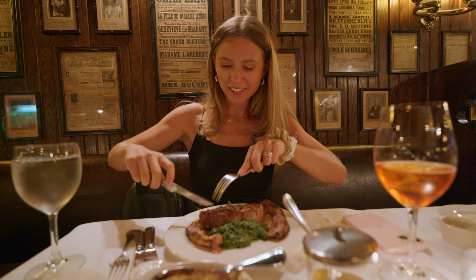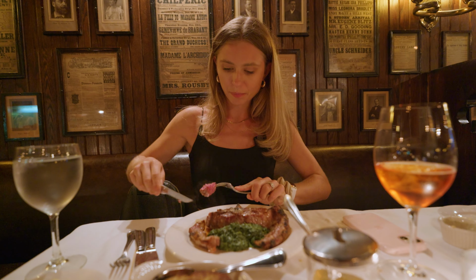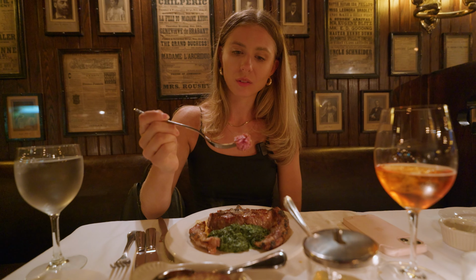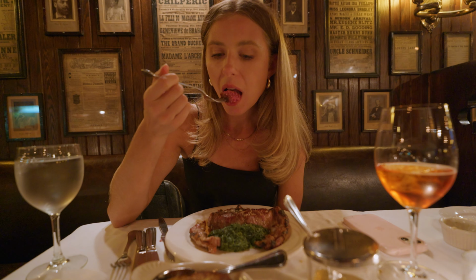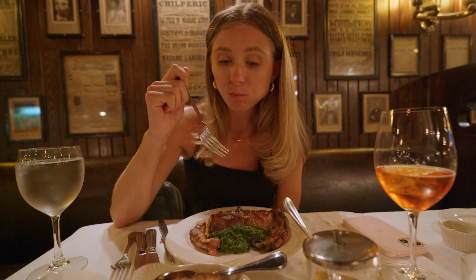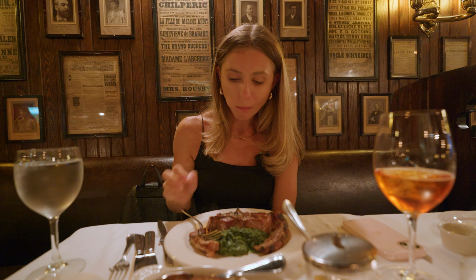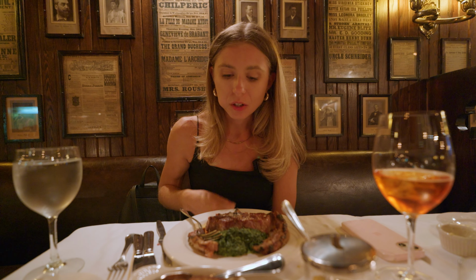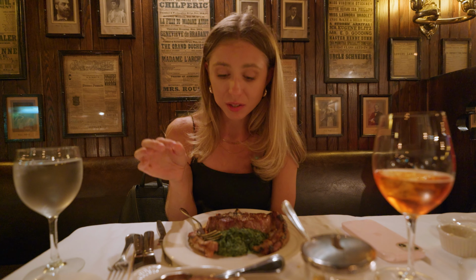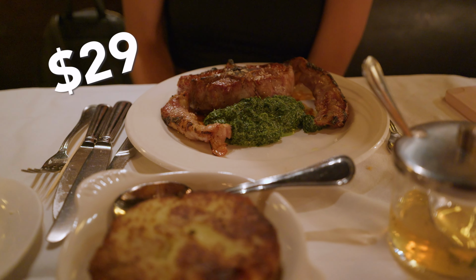I don't really know how to eat this, so I'll just give it my best shot. Looks piping hot. Wow, it does look really hot. That's not what I was expecting at all. Maybe it's just the piece I got, but that was super tender and it's like melting in my mouth.